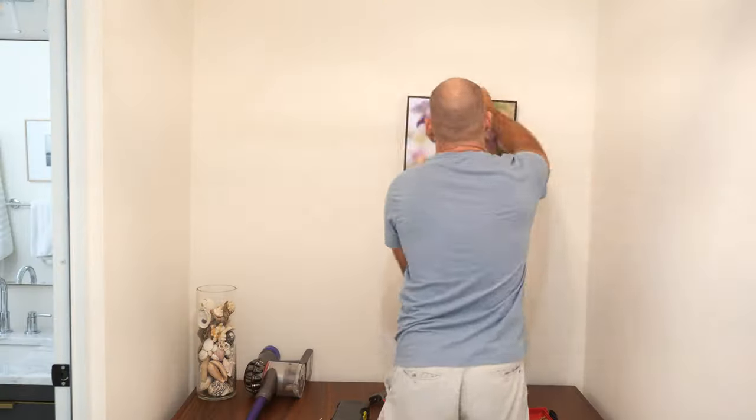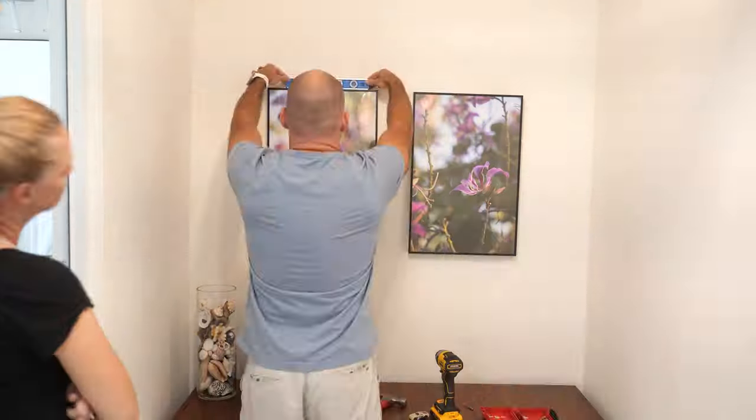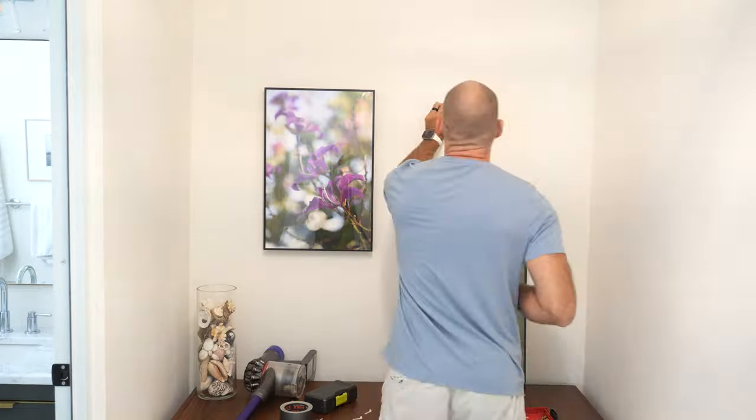So it was finally time to hang all of these prints, and I'm not gonna say it was hard, but it was so much harder than I thought it was going to be. I'm used to hanging prints in the United States where we have drywall. You just hammer in a little nail. Oh, it's not in the right spot. Just pull the nail out, move it a little bit, hammer it. Okay, all done. Not in Puerto Rico.